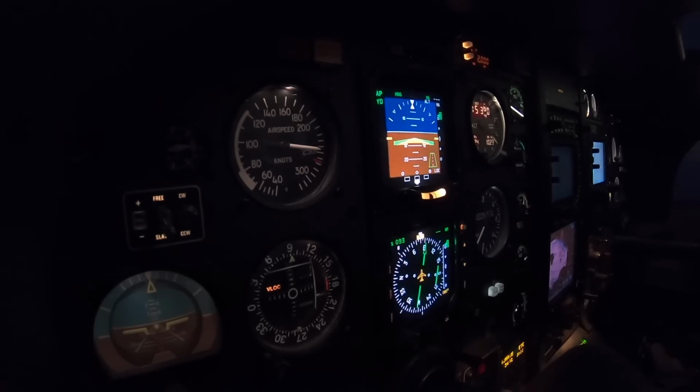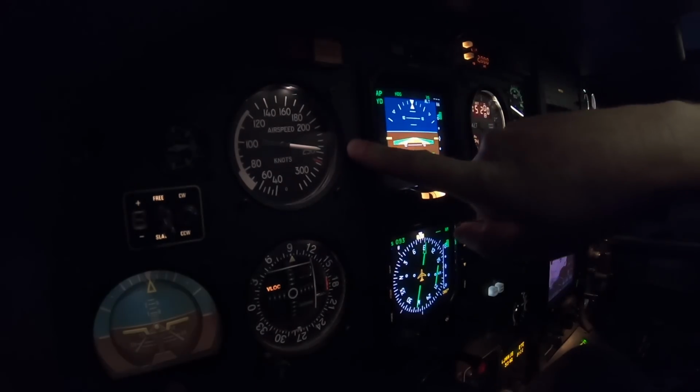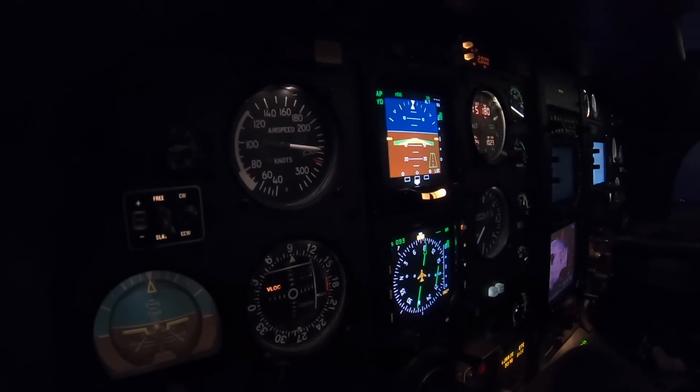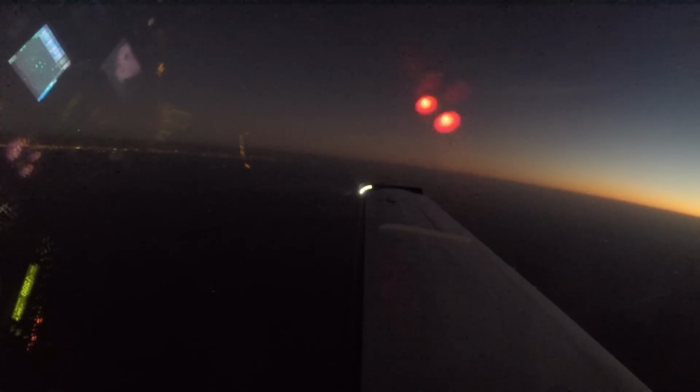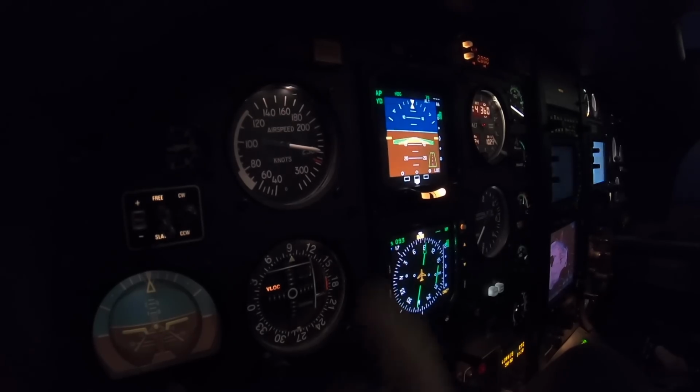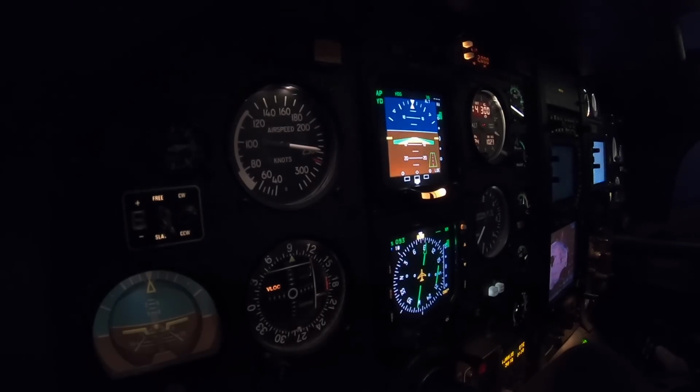248 knots. 250 knots is the speed limit here below 10,000, so we wouldn't want to go above 250. And we're just about to hit the haze layer out there. That's where normally you'll start to feel some little bumps in the air if there is some turbulence. That's what we're starting to hit right now, and we're going from completely smooth to just very minor little bumps. We're right up at 250, 249 probably, so I'll pull the power back just a little bit, just so we don't exceed that 250.